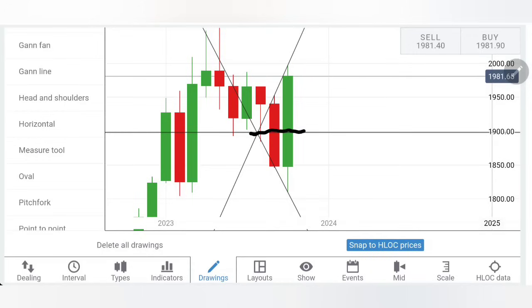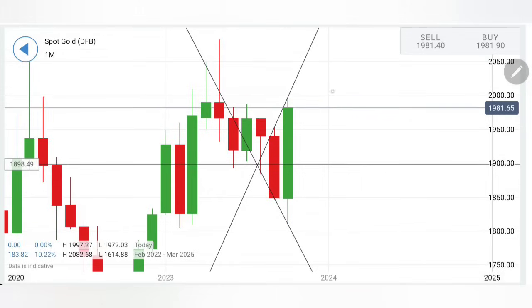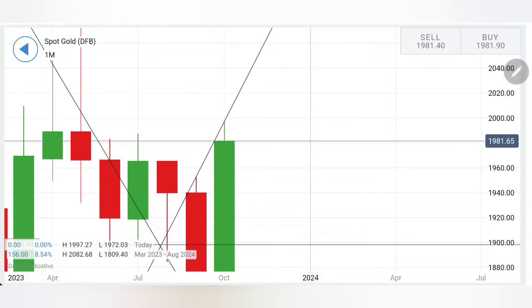Now the median is close to 1900 levels, which is now the median only below which we can treat the bearishness. We can expect the bearishness in the gold. As long as 1900 is respected, we are not going to treat gold as bearish. Now if you look at the complete move, the top of this is again at 2020 levels, which is going to remain a greater resistance.